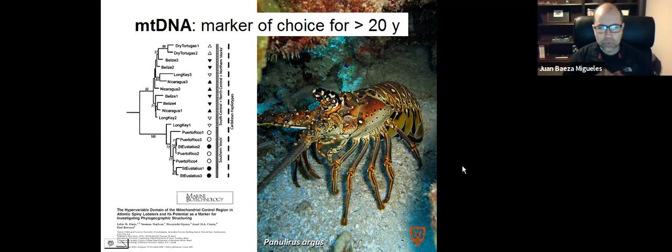Usually what you do to retrieve information from these markers is PCR and Sanger sequencing. If you're interested in retrieving or sequencing one or a few fragments, everything is straightforward. Bench work is not too heavy, but it turns out to be time consuming and heavy if you're interested in sequencing the entire mitochondrial genome of an invertebrate or a vertebrate species.